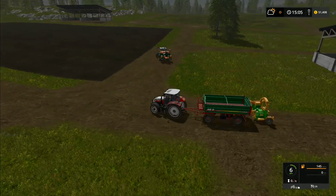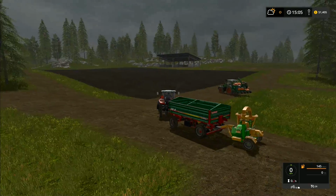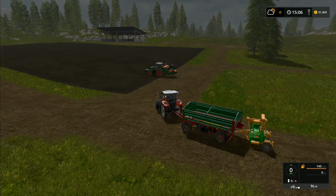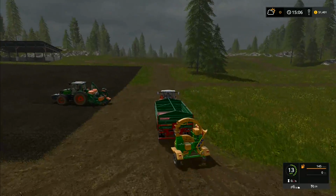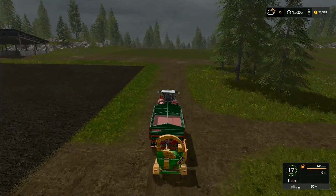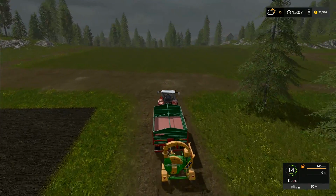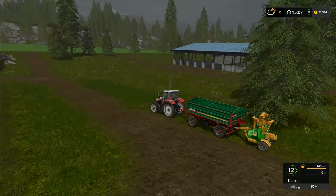Right, we'll take these just to those trees right there, and then we can set them up. I've got the chipper pulling along behind the trailer. It's really handy that we can now pull a lot of these machines on the backs of the trailer. There's several trailers that you can do this with. And it's just really handy. It's much more realistic that you can actually go and do this. Because we didn't used to be able to in 15.